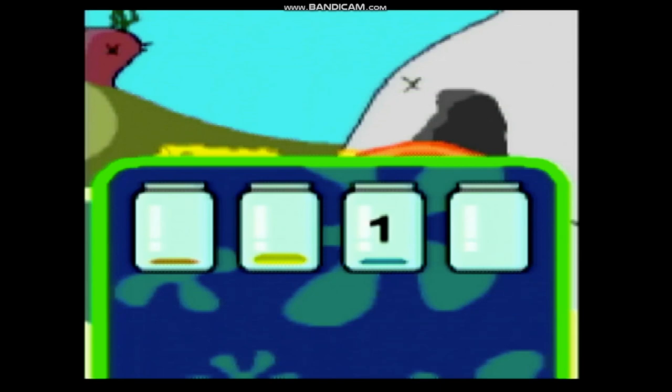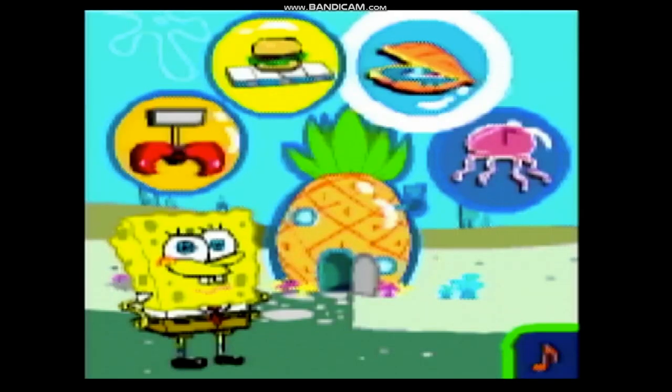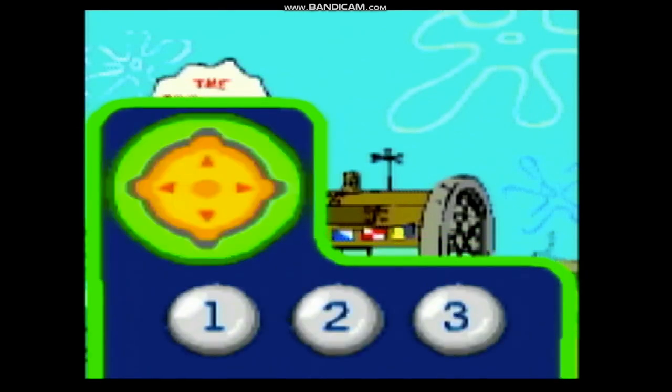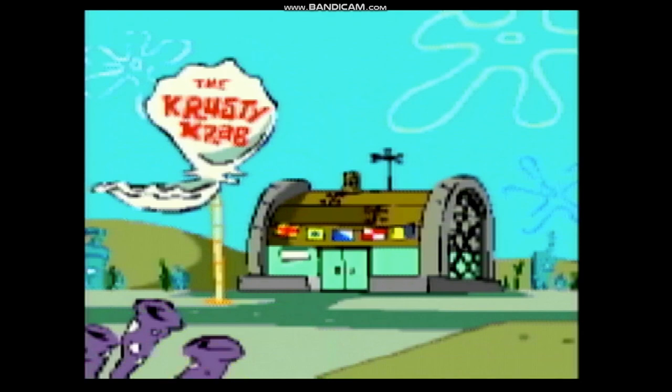The more you play, the more you collect. If you want to keep playing this game, stick around. To play a different game, press the home button. Bubble scrubber. Use the arrow pad for this game. Choose a level when you're ready to play. Level 3, a super challenge.